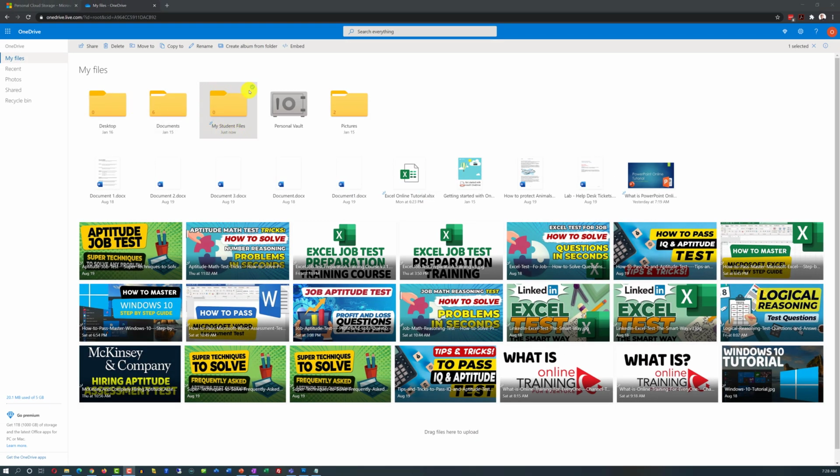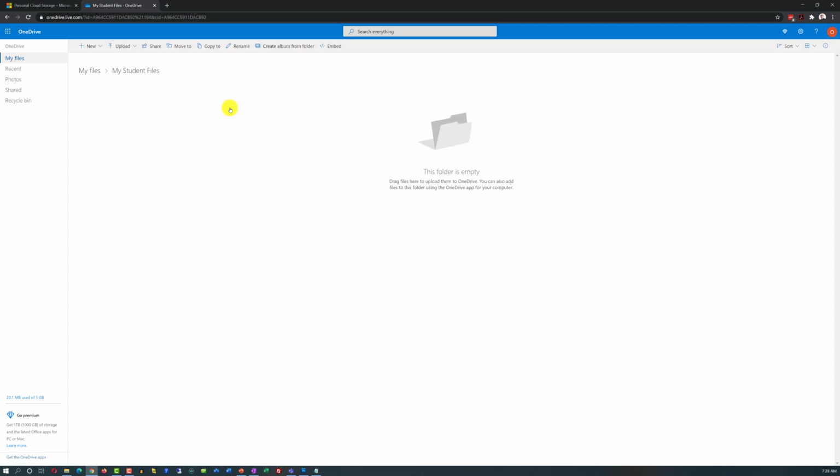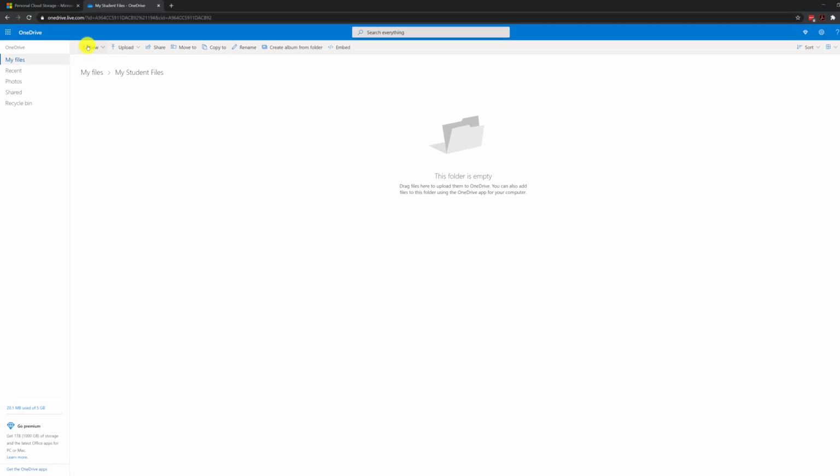And you see my renamed folder is right here. It is called My Student Files. If you go inside this folder, it is obviously blank and empty. There's nothing in here. But what you can do now, you have a lot of new options here.